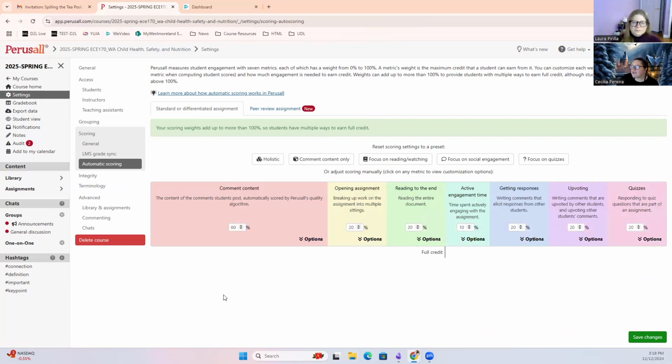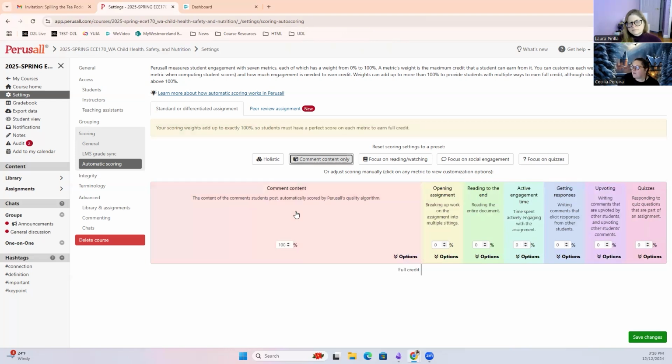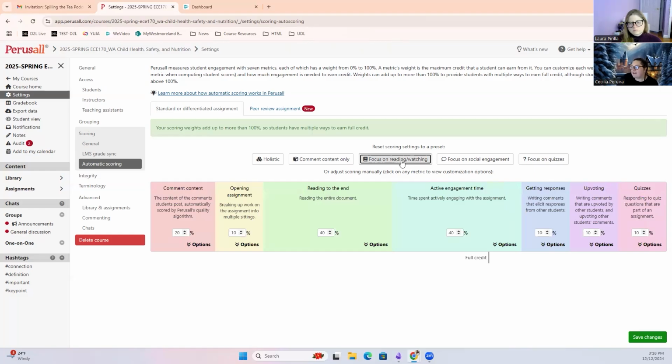So it's not just upvoting, because I would feel funny saying they're relying purely on whether other students are commenting and upvoting their posts. I don't think that's necessarily fair. If you wanted to be mainly comment heavy, or maybe you want it to be focused on reading and watching, so the majority of the points are from how long they spend in the assignment and how far they're reading through the assignment.